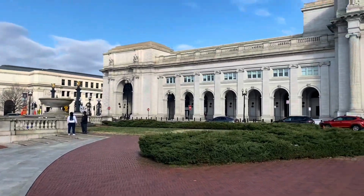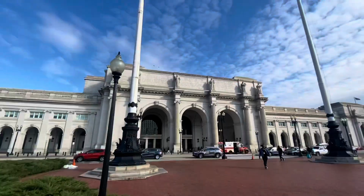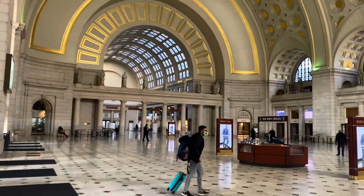The start of our trip was right here at Washington Union Station, and man, was this building impressive. Just look how spectacular this looks. You know what? I'm just gonna stop talking. The building can speak for itself.